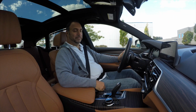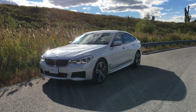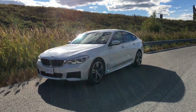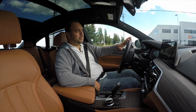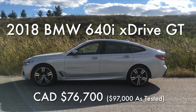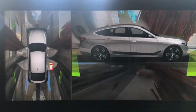Another hit is here, and this is the BMW 640i Gran Turismo. This one was built with the same chassis as the BMW 5 Series. The result of this car is a stylish ride that's smooth and comfortable, just as intended. It starts at around 76,000 bucks, but as tested, this one comes in at around 97,000 bucks. That includes a lot more tech options that the base doesn't have though.